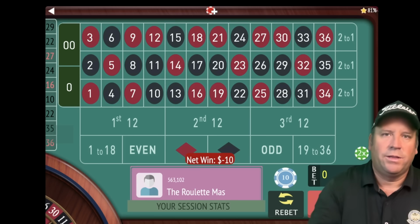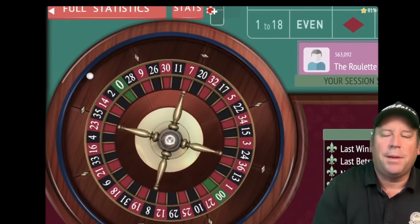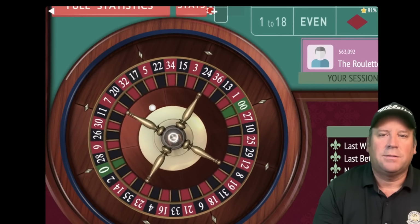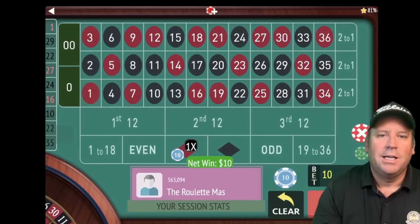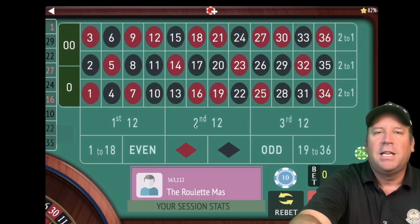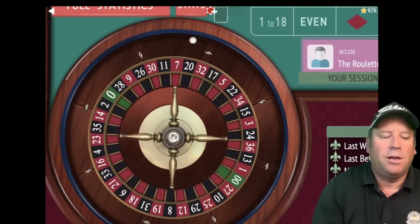We lost that one. With this system, all you do is you stay on opposite color for the same amount, and you count how many losses you have to start, and we have one loss. That's a 1 red. And we won that one. So since we had one loss, that means our bet is 10. You take the number of times lost times the starting bet, which is 10. So we stay at 10, and now we're on black.